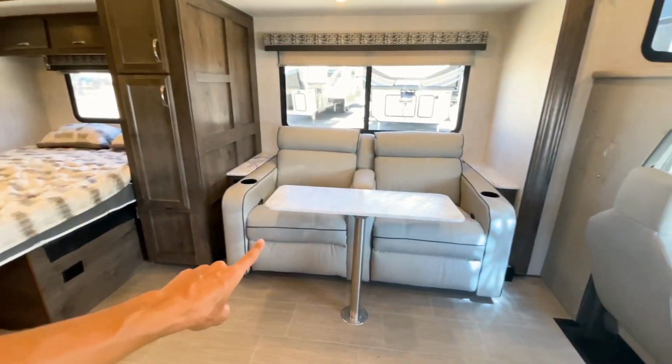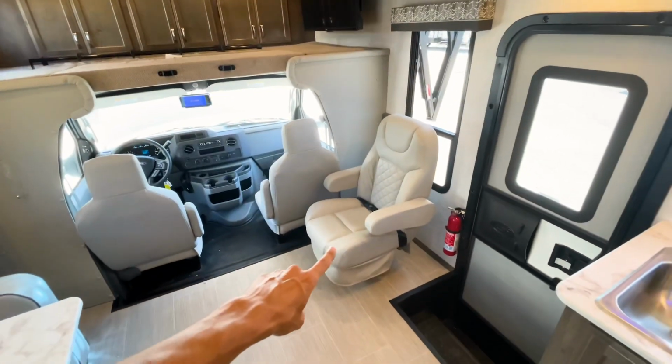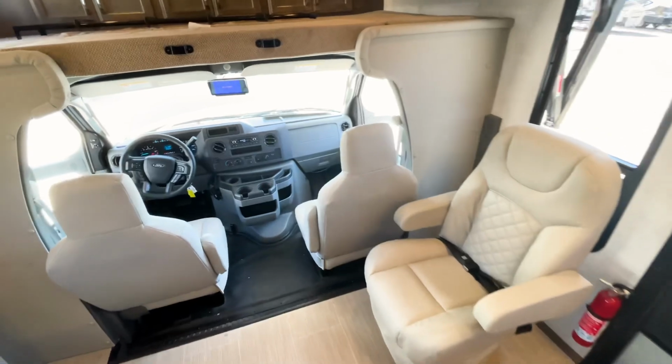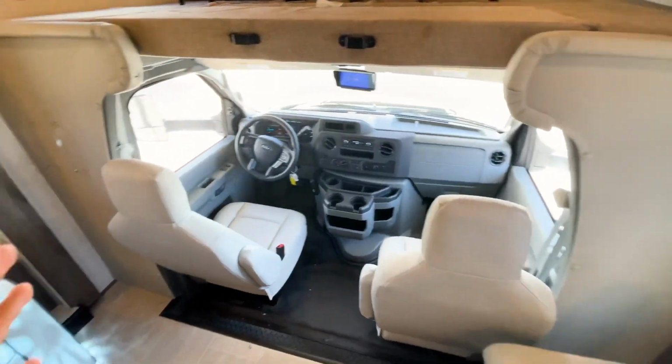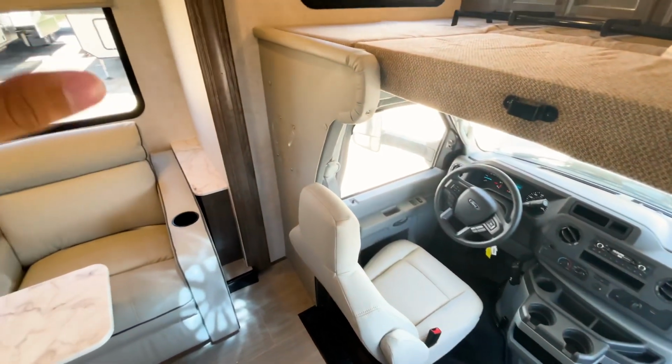Chairs with a table, another swivel chair right here, plus your 2 captain's chairs. I'm going to show you some of the really cool things about these chairs here in a second, because there's some things you'll have to keep in mind.